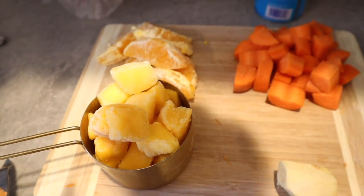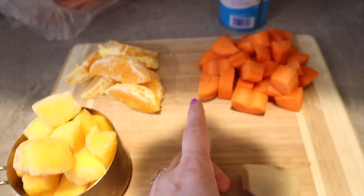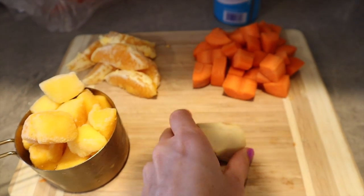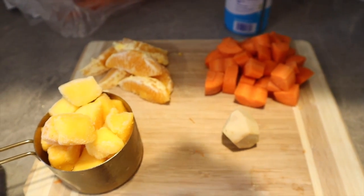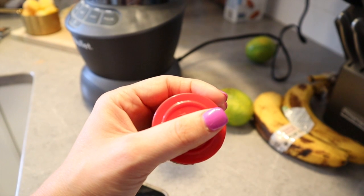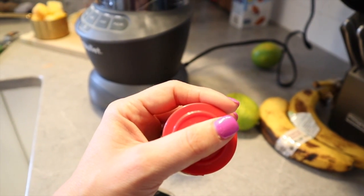So I'm doubling the recipe. So I have a cup of mango, one orange, a cup of carrots. This is my little ginger chunk. It says to use a half an inch. I did a little bit bigger since I'm doubling that. I'll be using 2 cups of coconut water. I'm also going to be adding some turmeric spice. I could not find fresh turmeric root, so I was a little bit sad about that.